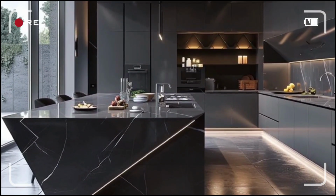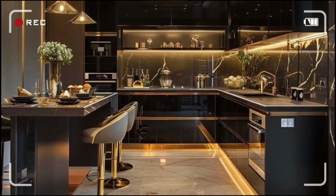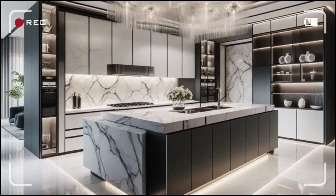Transform your kitchen into a sleek, contemporary masterpiece with our top design tips. Watch now to discover how to create a space that's both stylish and functional in just a few easy steps.